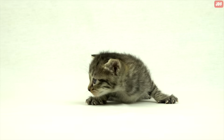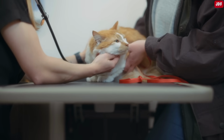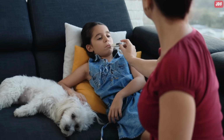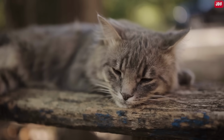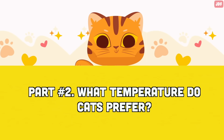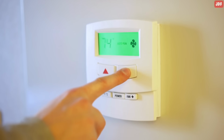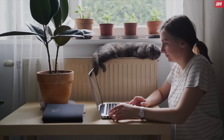Kittens or older cats have weakened immune systems and are more likely to catch a cold with low temperatures. Just as how children and the elderly are more susceptible to cold and varying environmental conditions, the same holds true for our feline friends. What temperature do cats prefer? Most people tend to be comfortable at room temperature, which is about 68 degrees Fahrenheit or 20 degrees Celsius. But what temperature do cats like for their comfort?